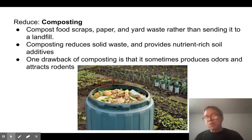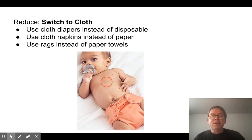One drawback to it, though, is if it's not done correctly, it becomes anaerobic. So if you don't stir it enough and move it around enough to get oxygen into it, it becomes anaerobic, in which case it stinks. The other problem is if you put the wrong things in it, you end up attracting rodents. They carry pathogens and they make your neighbors unhappy with you, and you unhappy with yourself. So it can be done right, but it also has its potential drawbacks.